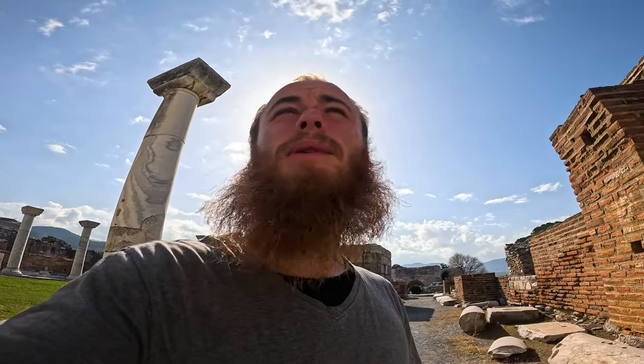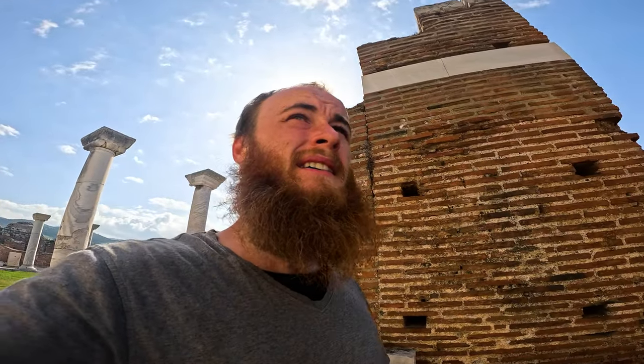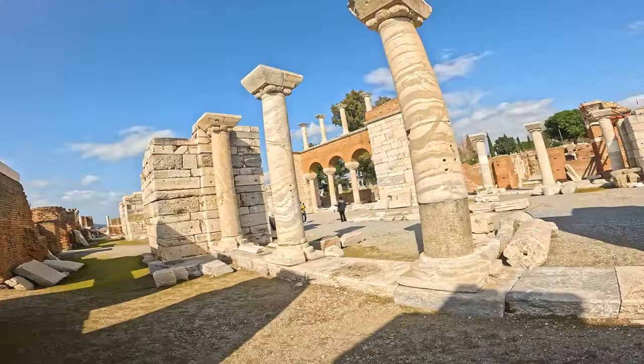So this building is roughly the same age as the Hagia Sophia in Istanbul, but clearly not in as good shape. This is what Hagia Sophia would look like today if it completely collapsed and didn't get maintained or turned into a mosque or anything.